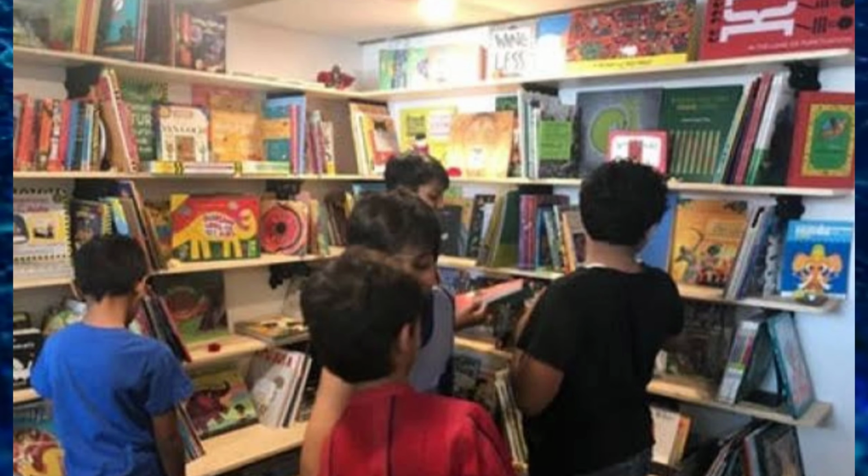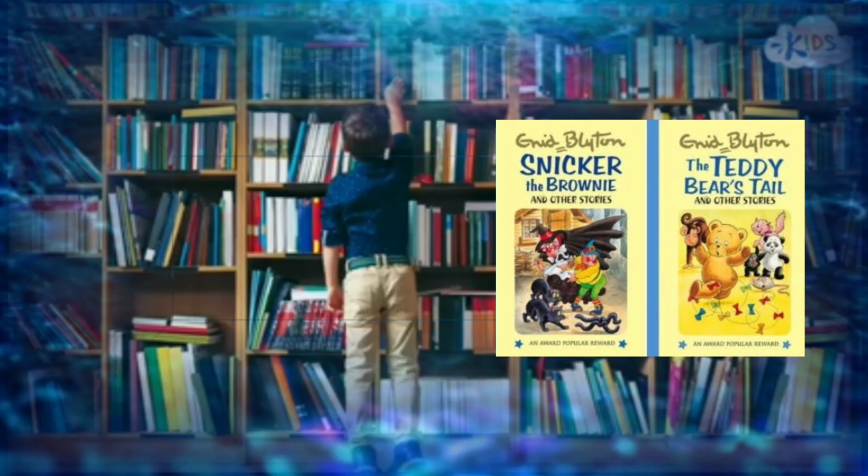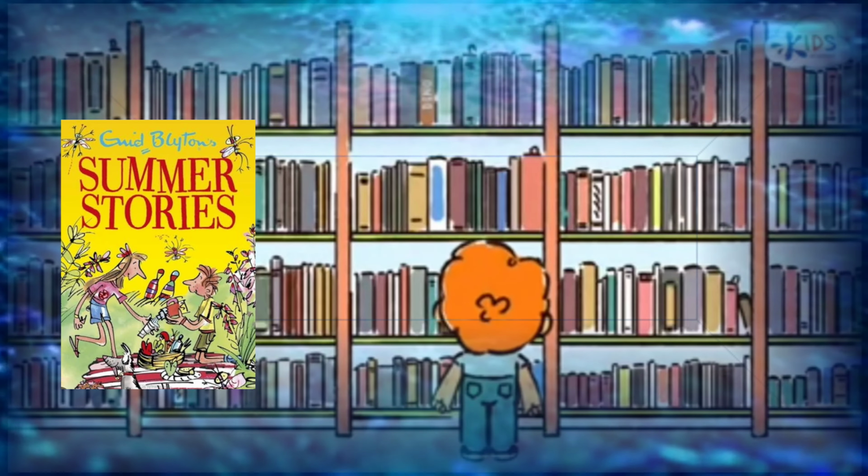We can find Enid Blyton books in stores like the Rabbit Hole in Bengaluru. Enid Blyton books are very popular. There are many interesting books to read.